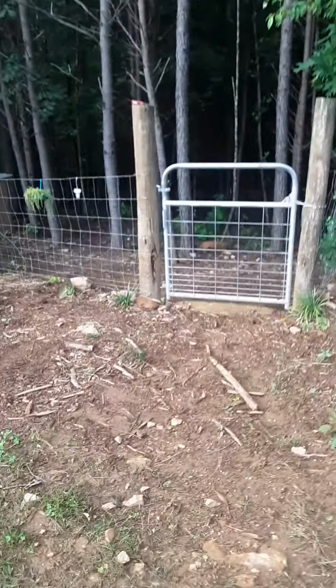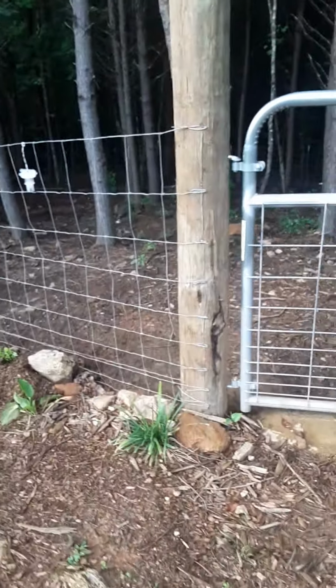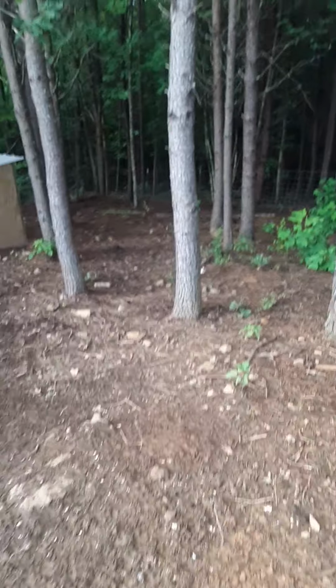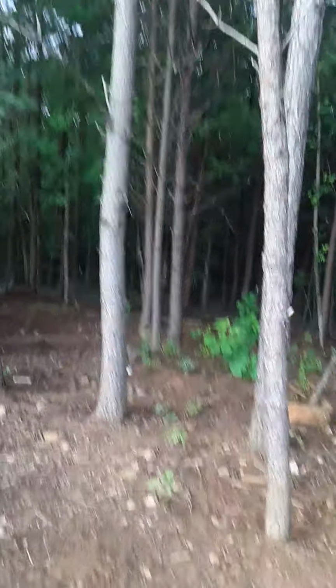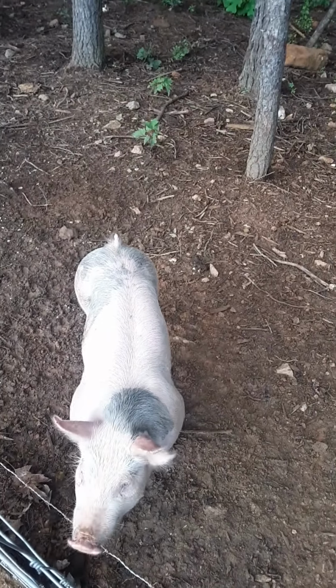Pig, pig, pig! Yep, we got two pigs. We've had them for a few weeks. They've already gotten pretty big. Come on, pig, pig, pig! And this is the fence we had for our dogs. There they are. Hey, piggies! See, he's pretty big.